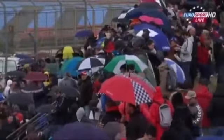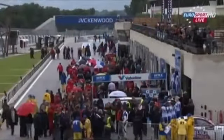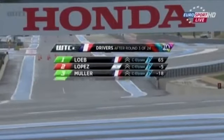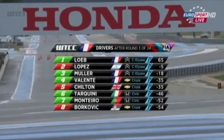Tom Coronel is busy studying the timing screens. I mean, that's the first thing that drivers do, is they get the timing sheets, they look at who did fastest laps when, and you look at your own traces and your teammates' traces and try and learn as much as you can from every single result.